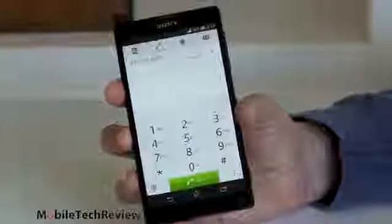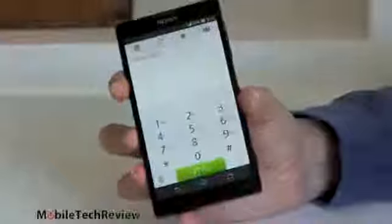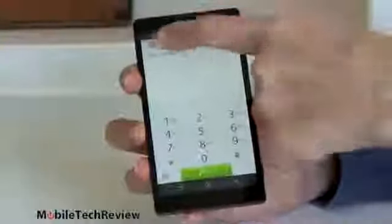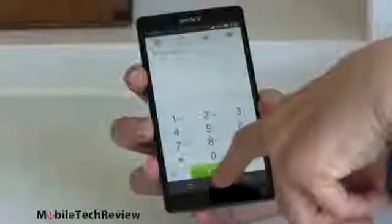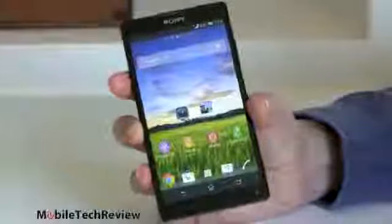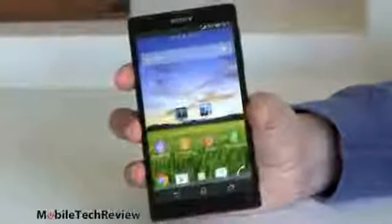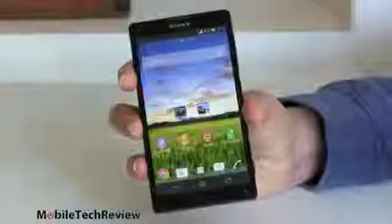Call quality on the phone, just like with the Xperia Z, has been excellent. Nice, good volume, really clear and rich. Easy to use dialer right here. You have your recent call log, and you can switch between your favorites, your contacts, all that sort of thing. So as a voice phone, highly recommended. Works fine with our Bluetooth headsets and car kits that we tested as well. Good stuff there.